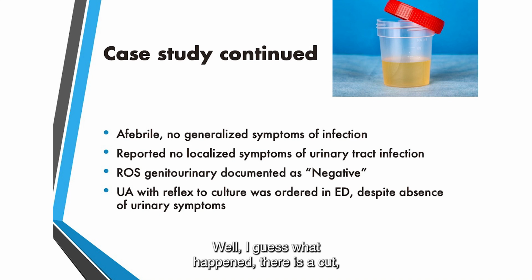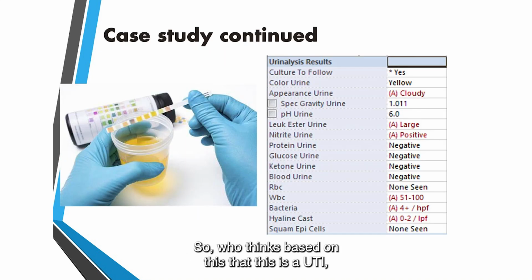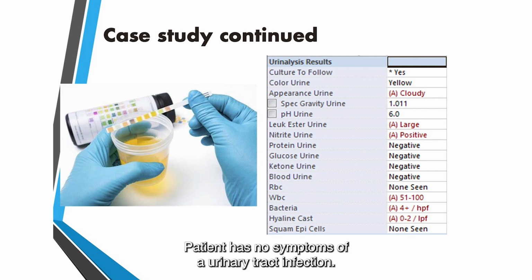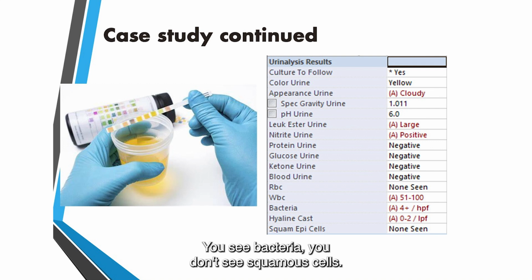Well, I guess what happened? There is a cup, the patient provided the sample, and then it was processed, and the urine analysis you will see on the next slide. So, who thinks, based on this, that this is a UTI which should be treated? The patient has no symptoms of a urinary tract infection, and here you see a urine analysis with some pyuria. You see bacteria. You don't see squamous cells.